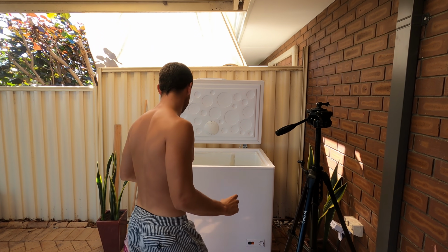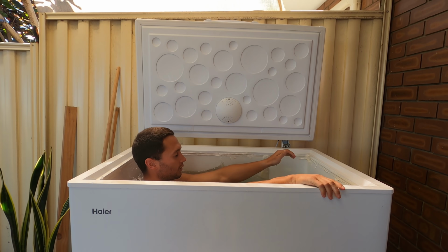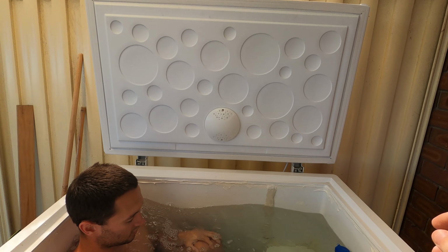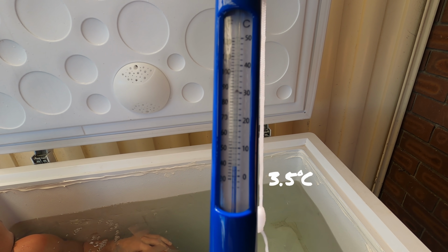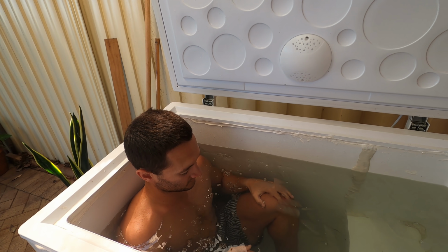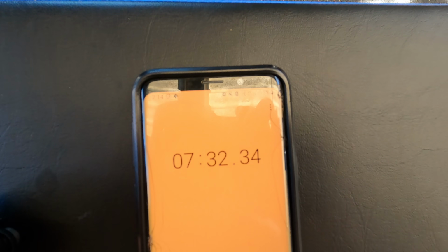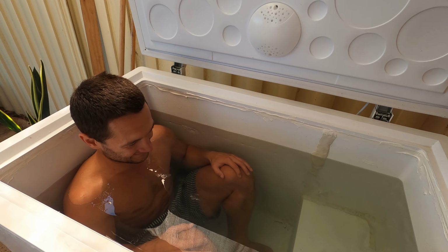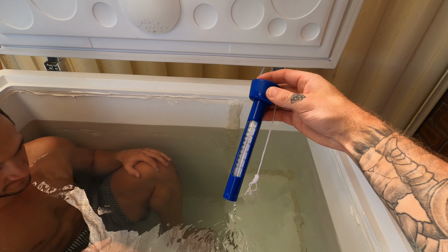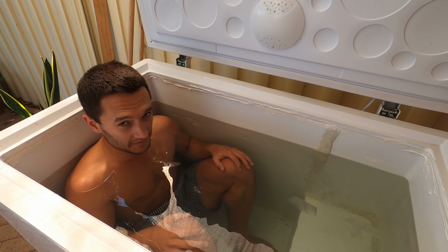Alright, we're going for the 20-minute ice bath. Wish me luck, and I'll see you on the other side. How you feeling? Really warm actually. Be good if you could drop some more ice in here.